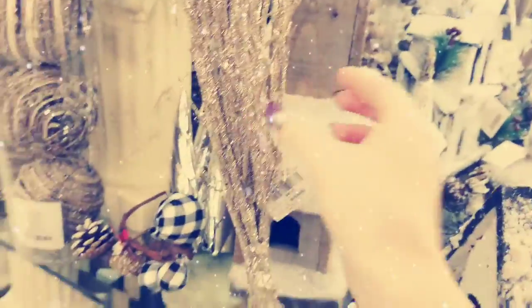I'm loving this stuff right here. All the glitter, but it's also still kind of rustic. I like this gold stuff right here. How much is this one? All their Christmas stuff is 50% off.